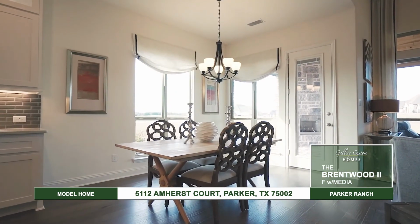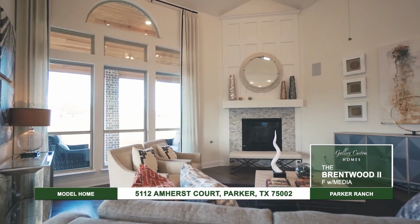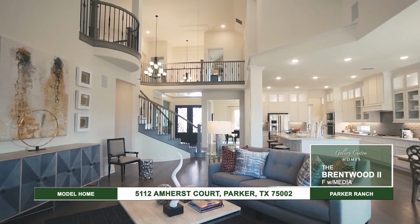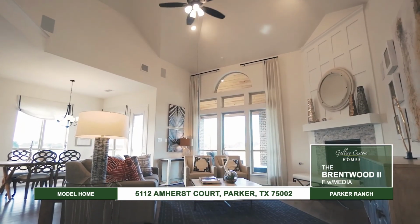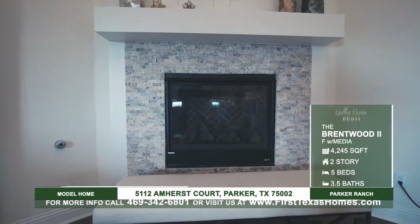The adjacent breakfast nook is bathed in natural light and flows seamlessly into the family room, where you'll find a beautiful spiral staircase with Juliet balcony, marvelous high ceilings, large windows, and a beautiful custom stone fireplace with custom mantel.